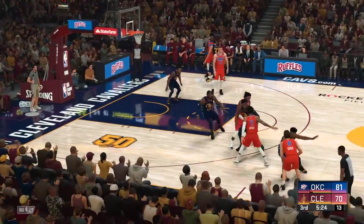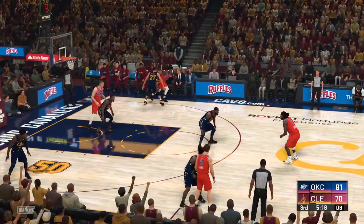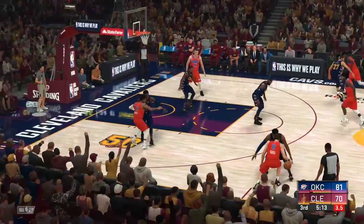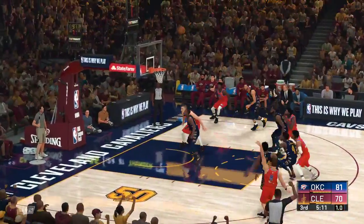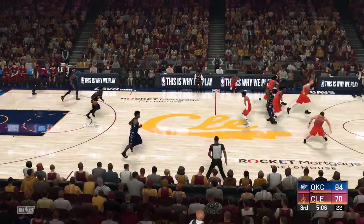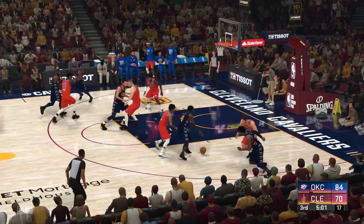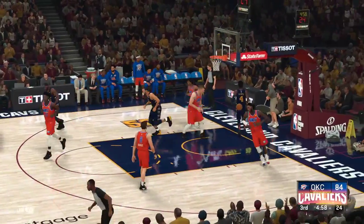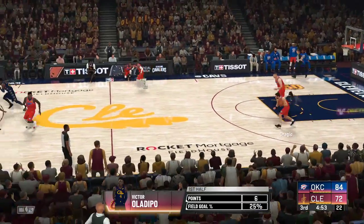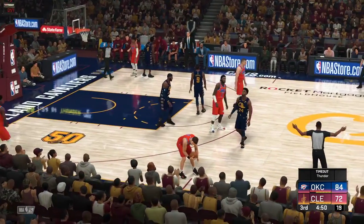Outside, Dragic. Pass to Harrell. Back to Dragic. From the arc. That's the 6th make from the field. He's taken 9 shots and missed but 3. What a beautiful stroke from range. Defensively, you've got to try to take him out of his comfort zone. Oladipo goes in. Boy, you've got to give Oladipo credit. Even when the defense gets physical, he stays with it, maintains his focus. That's great. Time called here. The Thunder decide to talk it over.